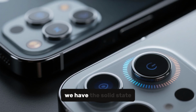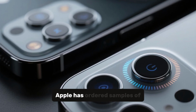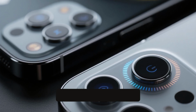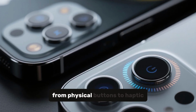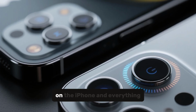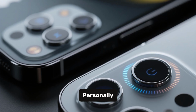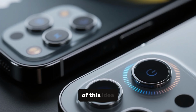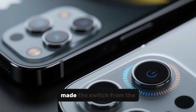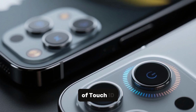And finally, we have the solid-state buttons. According to a recent leak, it looks like Apple has ordered samples of solid-state buttons from multiple suppliers, which means that they are seriously considering making the switch from physical buttons to haptic ones. This would mean that there would be no moving parts on the iPhone, and everything would be just a software-based simulation. Personally, I'm not a huge fan of this idea, but I feel like it would be a natural progression for Apple to make, since they already made the switch from the home button to a swipe navigation system and got rid of Touch ID.